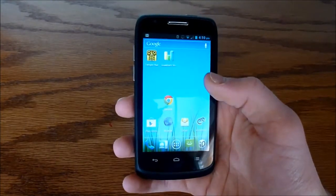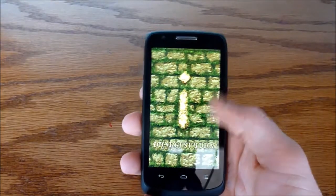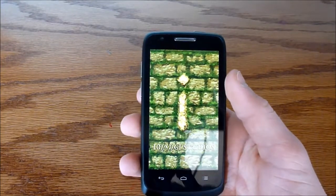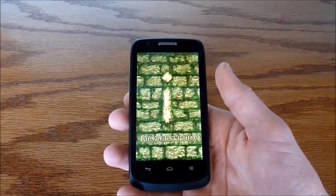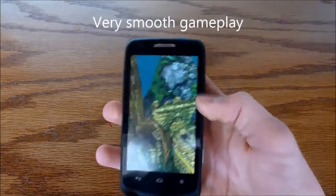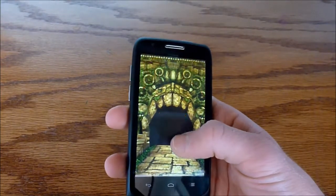So, also, I got Temple Run, not Temple Run 2, for a change. And I am going to do a quick demo of this, but when I was playing it earlier, I have to say there was zero lag and everything was extremely smooth. The graphics were good, and I was very impressed with it. So I think most games should be good on this phone with the good processor.